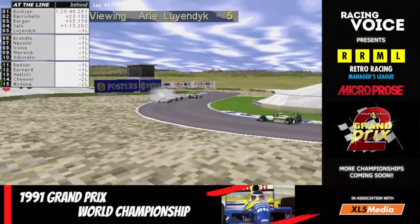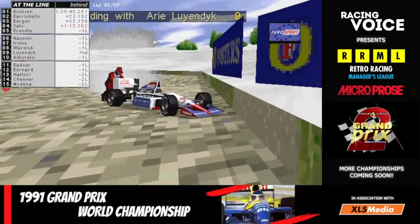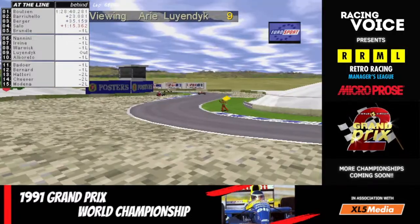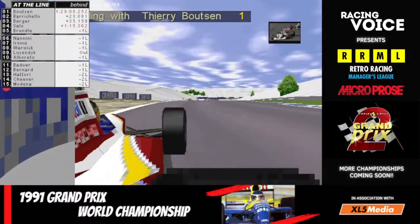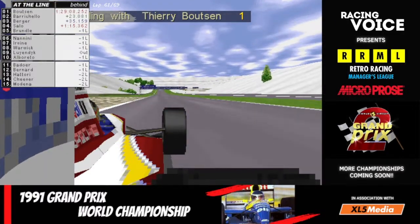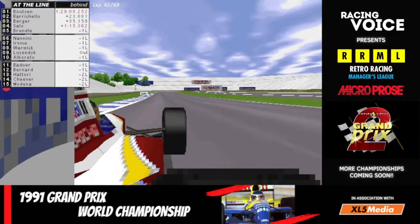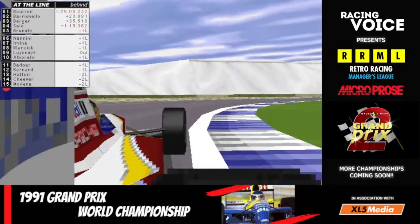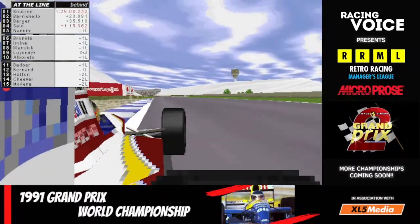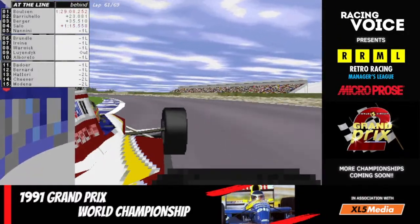Oh, that's Luyendyk! Engine goes! All that hard work for Arie Luyendyk. Up into 5th position, had done a great job, and it all goes up in smoke. So Arie Luyendyk, points gone for Arrows. And that was a big points haul going their way as well. 5th position, ahead of the likes of Brundle, Nannini, Irvine, Paul Warwick. That would have been a big points haul for Arrows. Big disaster. The BMW engine gives up on him.